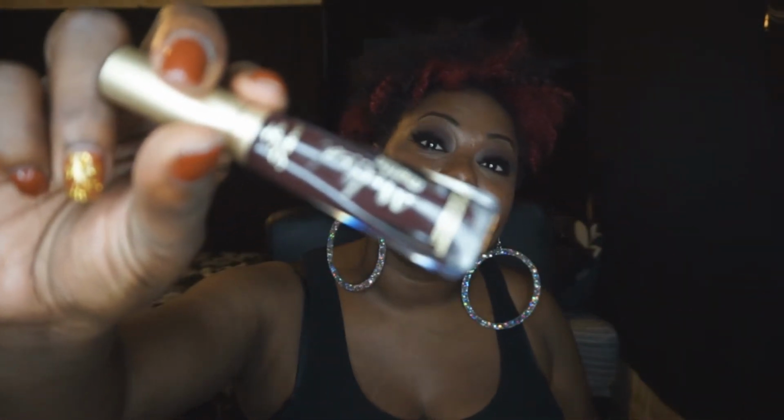Again, this is Too Faced Melted Latex in the shade Can't Touch This. I did mention that there was a shade that I wouldn't necessarily reach for, but this is one that I do. This is my Too Faced Melted Matte in the shade Evil Twin. Oh, this, I have to say, is one of my absolute favorites. I keep this one a lot in my purse during the fall season.